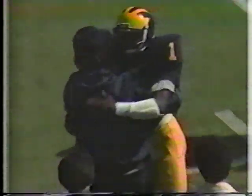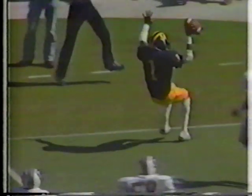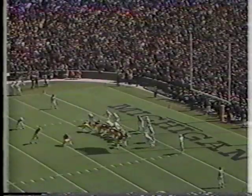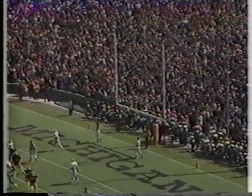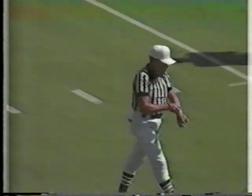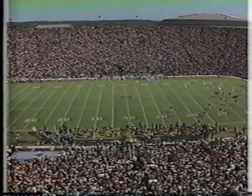Not a trick play. But what they do is send Ricks over there to the left side in a slot position. Anthony comes across the formation to give them triple receivers on one side. There is nobody to cover Anthony in the flat. Wangler just lays it out there, and Anthony's in all alone. Touchdown, Michigan. Sheik will attempt the extra point. It is up and good, and Michigan leads 14-3 with only 5 seconds left in the half.